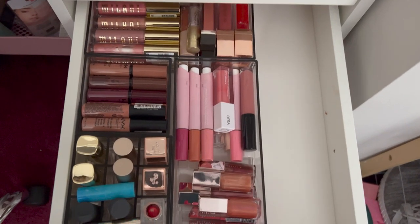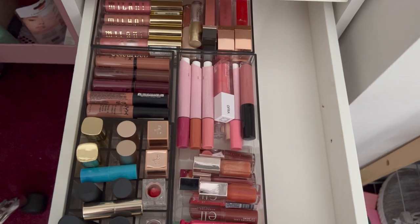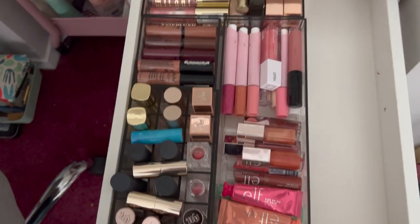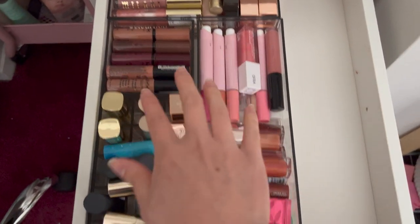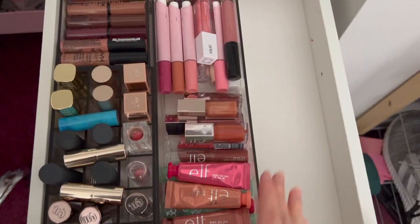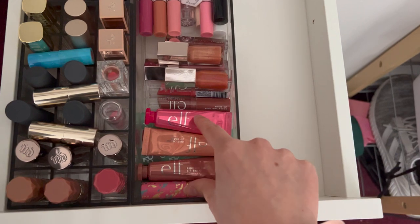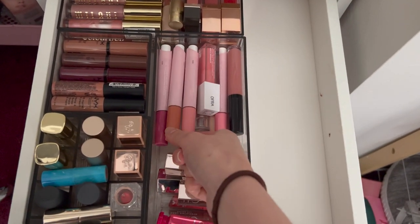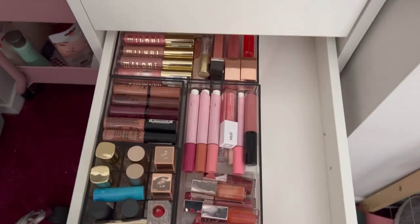Okay, so this is all my lip products besides the ones that are in my projects and stuff. I'm really happy with that. It's a little crowded, but I still have an idea of where everything is. So real quick, you guys kind of saw I have my NYX butter glosses and my NYX lip creams in this little cube. Then I have all my bullet lipsticks right here. And then in this little section, I have some glosses, some tinted lip balms, more like lip tints, and then glosses, and then glosses all back here.